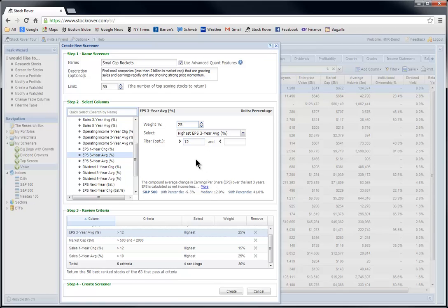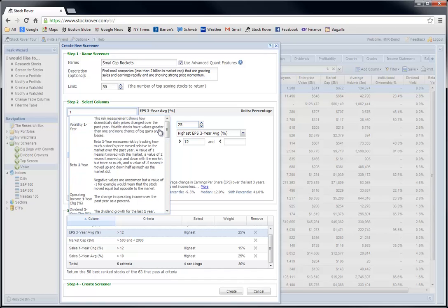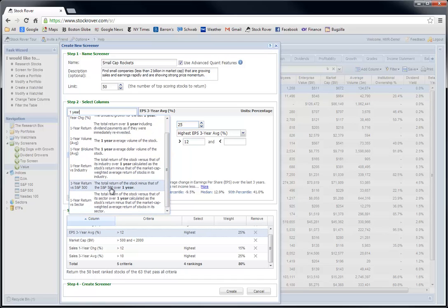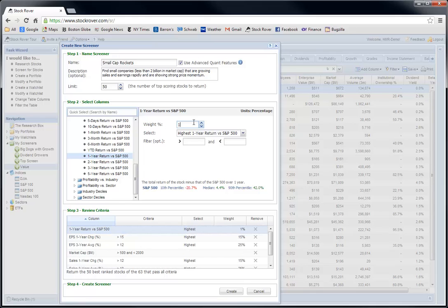And then we're going to look at the returns. We want to make sure that 1 year and 3 year returns versus the S&P 500 are significant. So we're going to first look at the 1 year. We find that 1 year return versus the S&P 500. First of all, it's weighted at 10%. And we're going to ask for the returns to be at least 5% greater than the S&P 500 over a year. And then we're going to do the 3 year, also weighted at 10%.